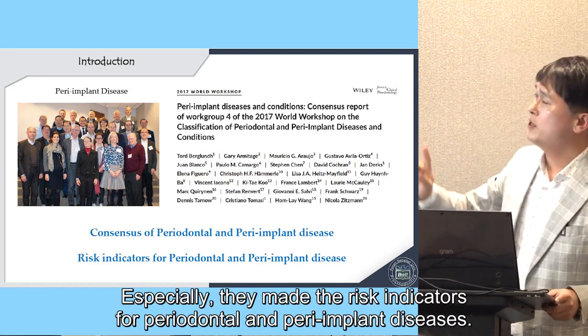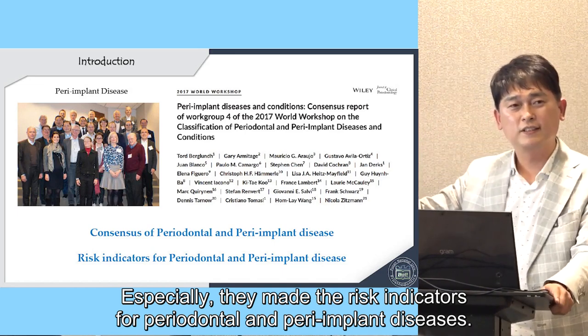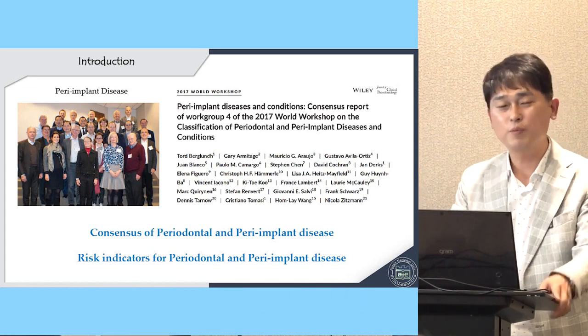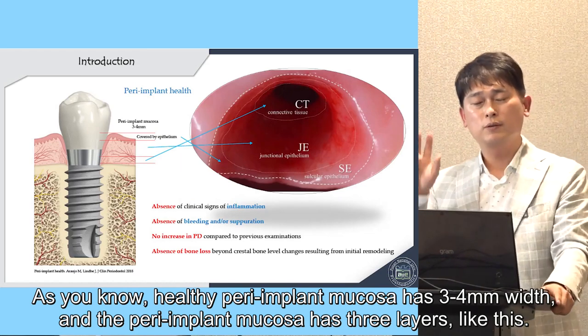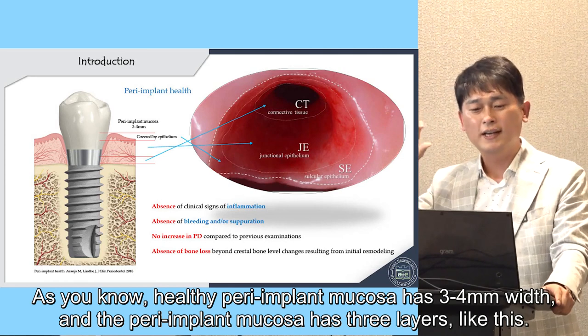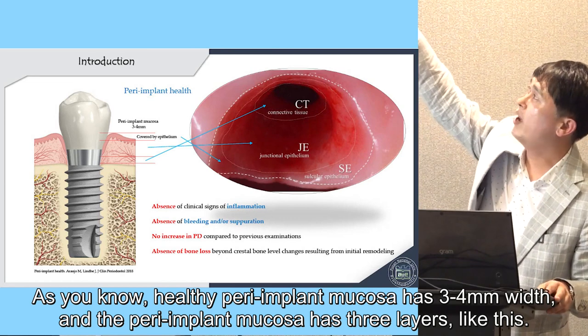Especially, they made the risk indicators for periodontal disease and peri-implantitis. So I will show you about that. As you know, the healthy peri-implant mucosa has a 3 to 4 millimeter width, right? And the peri-implant mucosa has 3 layers like this.